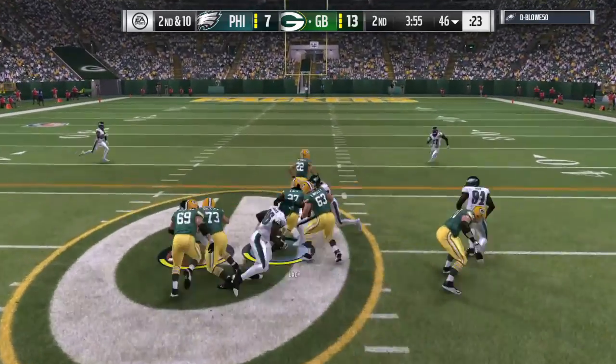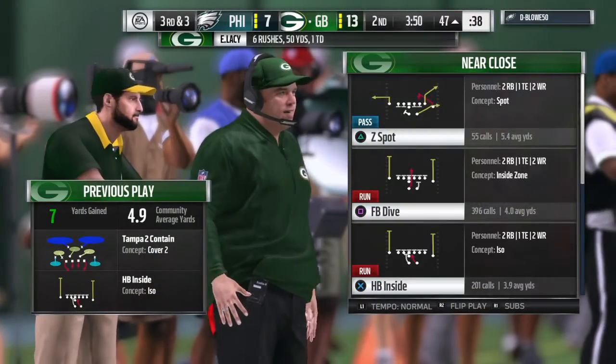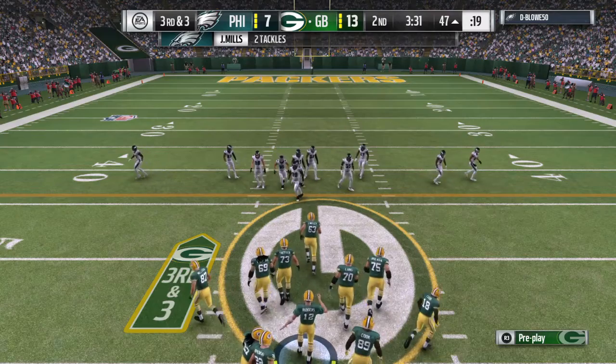On second down, Lacey. And able to push his way forward here for a good little gain. That second down run a big help. The 7 yards leaves him with just a 3rd and 3 now.